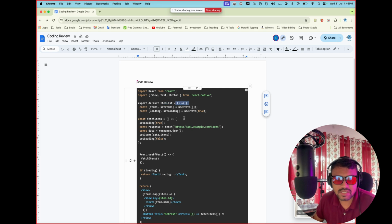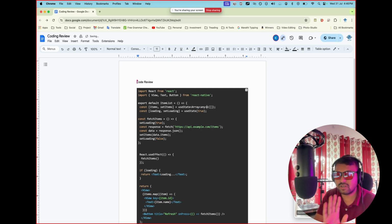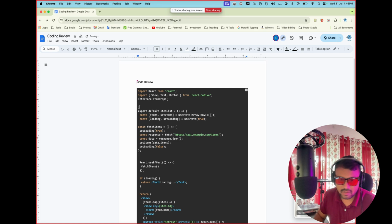So the item list here, we are using asynchronous functions. We define the item state. If we have TypeScript, then we need the type here, an array of items. You can create an interface, but right now I'm using only any for temporary purposes. So we also need to create a specific interface for the array. You can maintain it in another file, but I will create it here: ItemProps, considering only adding the names. And the second one is the loading state. Loading you can also declare as boolean data type.